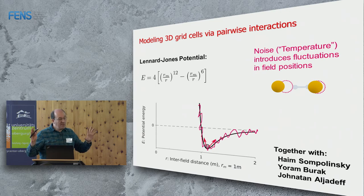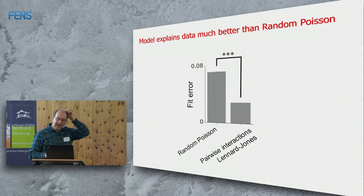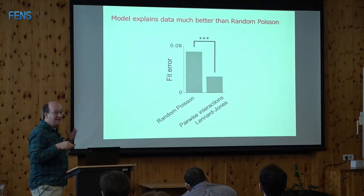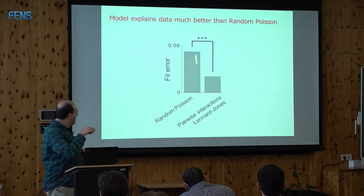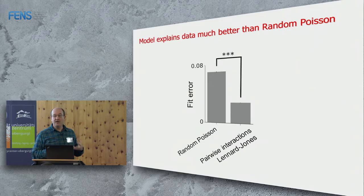So, only pairwise interactions. There's nothing that says you should be hexagonal here. But with this simple model, in fact, what they were able to show is that this model fits our data much better than random Poisson. We talked about effect size and significance. So these tiny blips that you barely see, these are error bars. So this is like 100 stars here, highly significant, but also a big effect size. So really a much better fit for the pairwise interactions for this model than for random Poisson. So this again supports that it's not a random arrangement of fields.